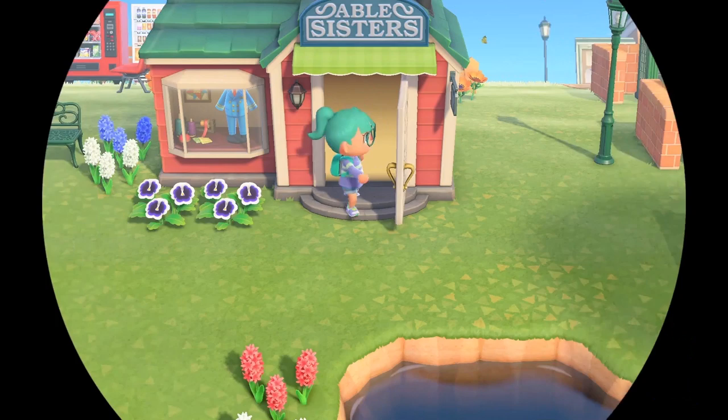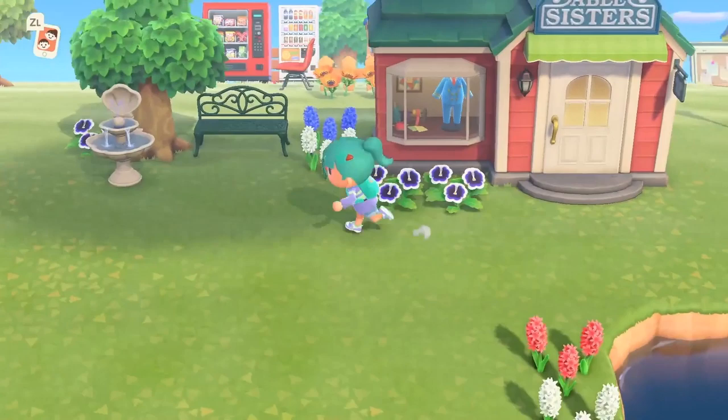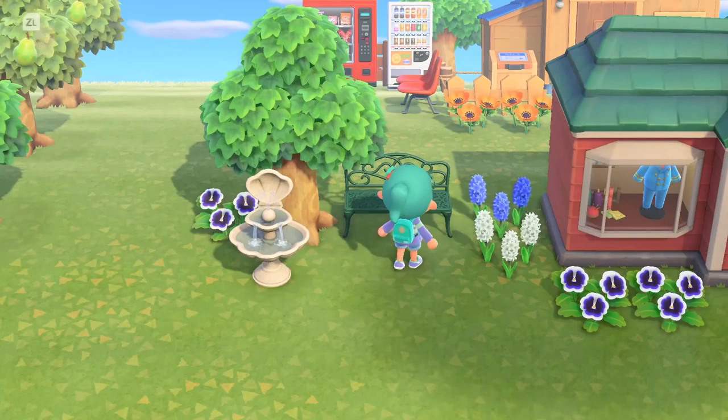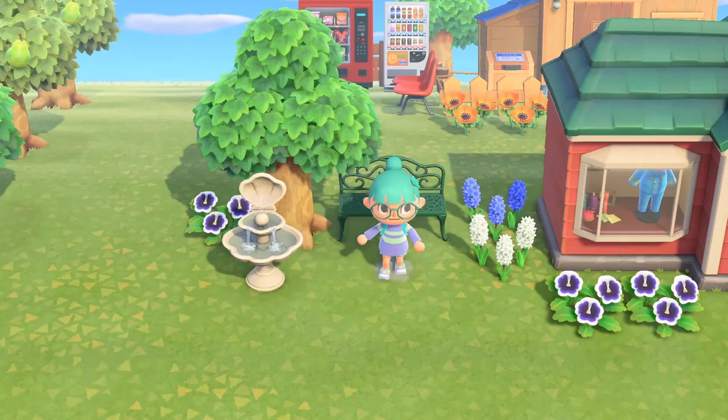I set up this little bench here. See the shell fountain? It's very pretty. I set up this little bench here and I thought it was a cute little spot to chill after you've done some shopping, kind of relax, put your feet up a little. And then also this little snack area right here is here if you need some refreshments.